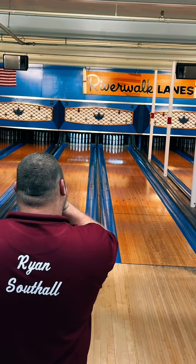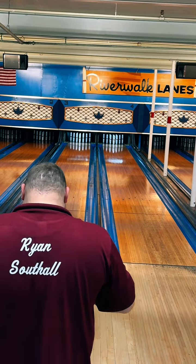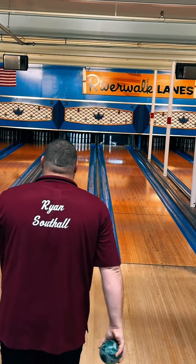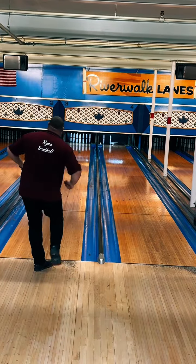For the most part, if you can bowl 100, that's a really good score in Candlepin. Every guy here is going to average well over 100. They're probably averaging between 110 to 120, somewhere around there.